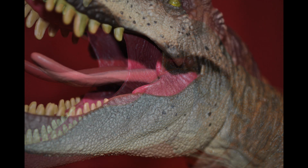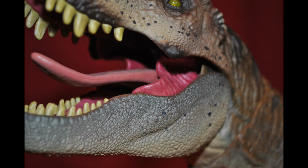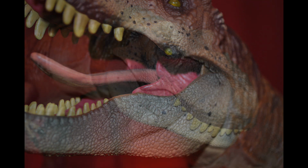This allows them to flex depending on how wide the jaws are open, and they don't interfere with the inside of the mouth. I can understand why the smaller figures don't have this, but the fact that they incorporated it into a larger figure is a nice detail.